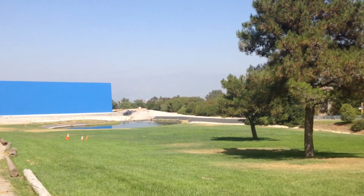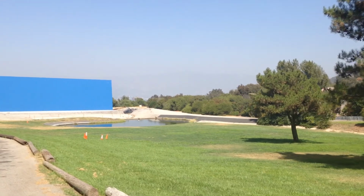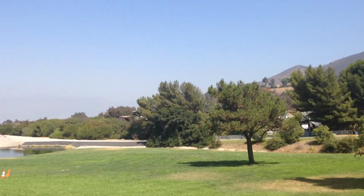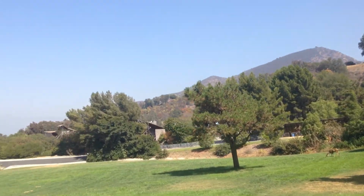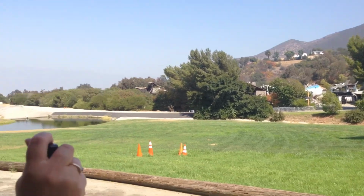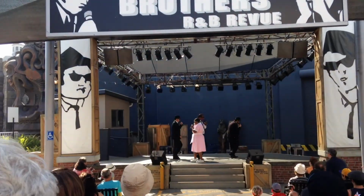A couple of years ago, the Amazing Spider-Man was swinging in front of this backdrop as portrayed by Andrew Garfield. The Amazing Spider-Man just a few weeks ago. Katniss Everdeen is over here competing in the 75th annual Hunger Games.